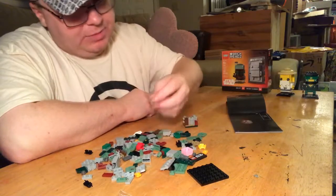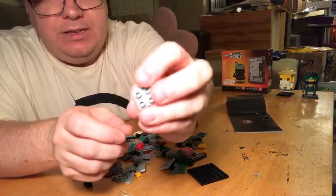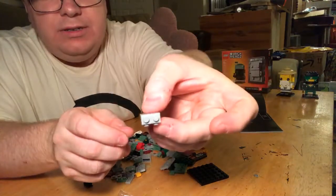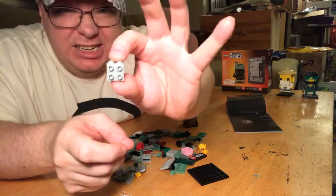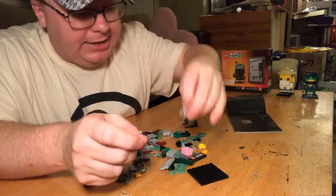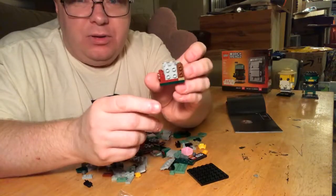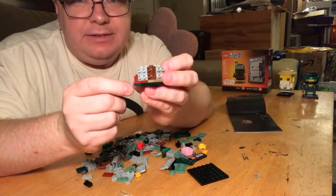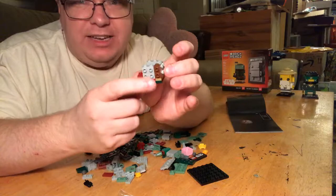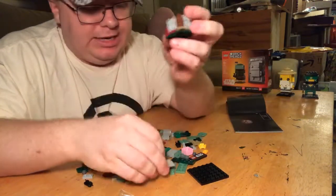Oh, you know what? I'm going to point this out. These pieces, these sort of 1x2 pieces that are 2 bricks tall that have the front-facing studs, these get used a lot in BrickHeadz. You end up building a little body with these, and the heads have these facing outwards, and then you stick plates to the outside of them.